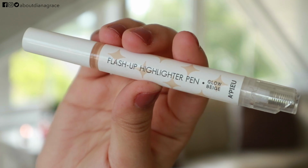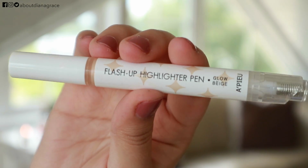Like so. So on an everyday basis, I would just maybe stop here, but sometimes I like to add a highlighter, and I just use this one, the Flash Up highlighter pen from Apu in Glow Beige. What I like about this is that, again, it's a liquid or a cream highlighter, and it doesn't have too much shimmer in it, so I really can use it on an everyday basis. And on an everyday basis, I tend to just apply some on the top of my cheeks, and I skip highlighter everywhere else.